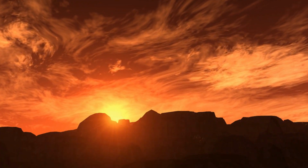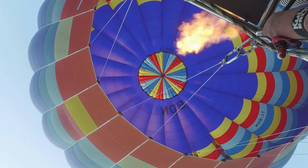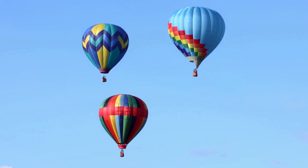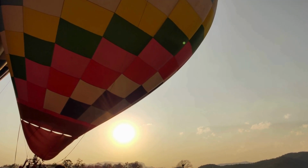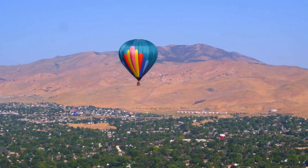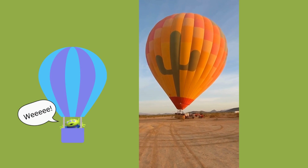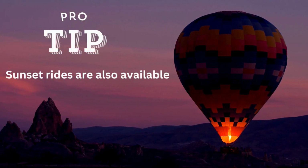Day 2 kicked off with a truly unforgettable sky experience. We took a hot air balloon ride, soared gently over the red rocks of Sedona at sunrise, taking in the stunning scenery from a unique perspective. There are several hot air balloon companies in Sedona to choose from, so you can find a trip that fits your budget and interests. Be sure to book your ride in advance. This experience was Sithara's favorite moment. She said it felt like home, soaring up in the sky.